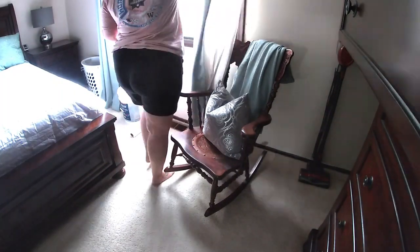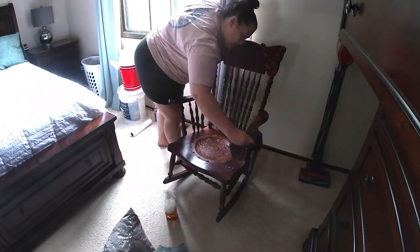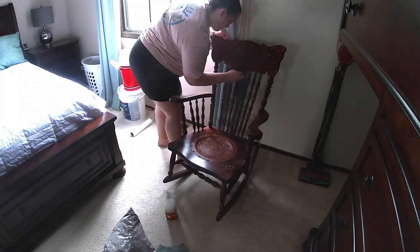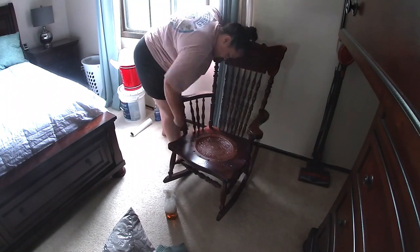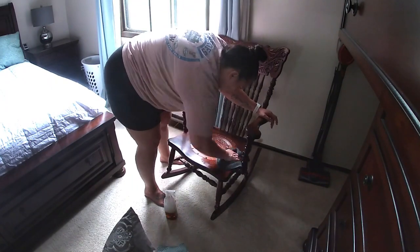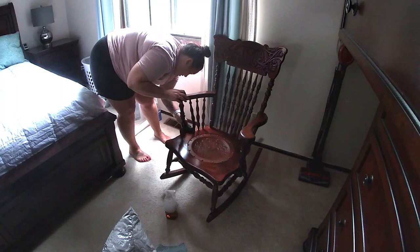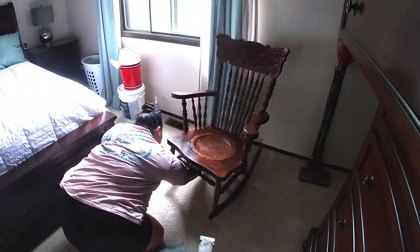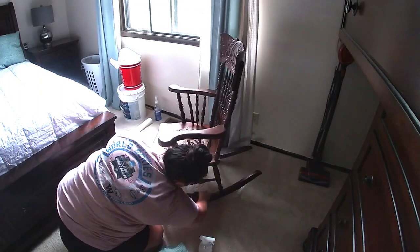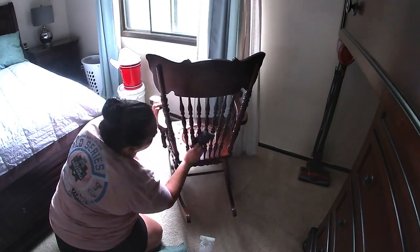So this rocking chair is a major family heirloom. It was given to my mom from her great-grandma, which would make it my great-great-grandma. It is so old. My dad had it redone for my mom when they first got it, like 34 years ago, because my mom got it when she was pregnant with me. I absolutely love it. It is so pretty. It makes me so happy to have the little reminder of my mom.